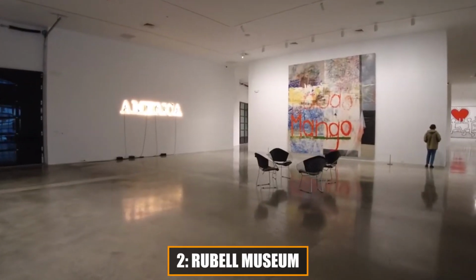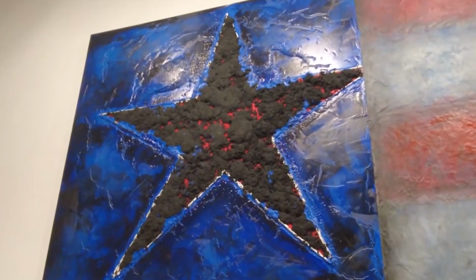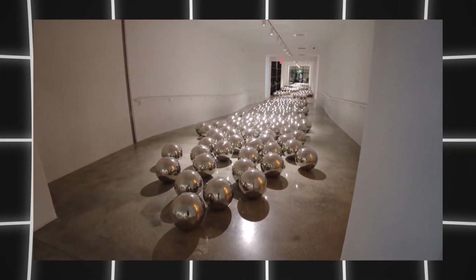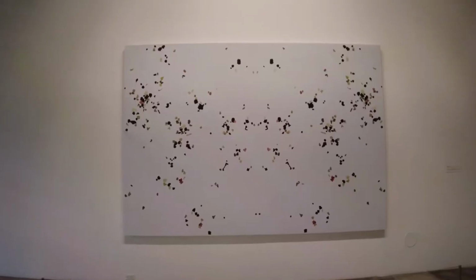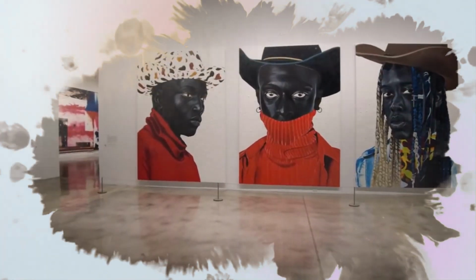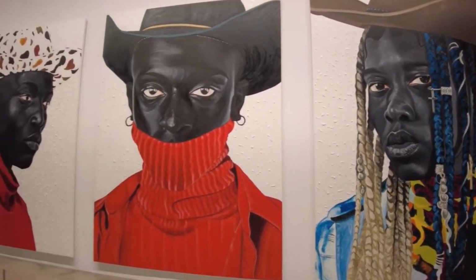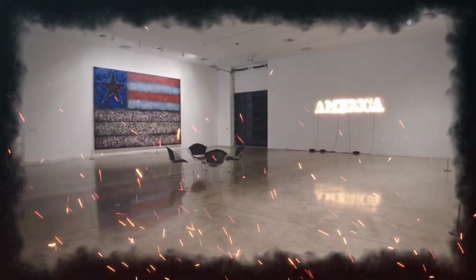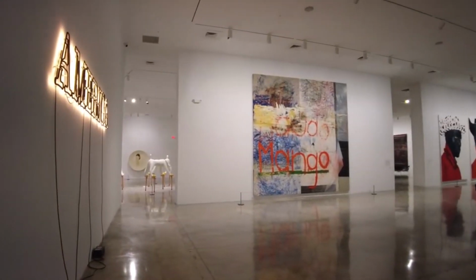2. Rubel Museum. The Rubel Museum, formerly the Rubel Family Collection, is a private contemporary art museum with locations in the Allapattah neighborhood of Miami, Florida, and the southwest waterfront neighborhood of Washington, D.C. Opened to the public in 1993 and formerly housed in a warehouse in the Wynwood Art District. The museum and its collection were developed by Mira and Don Rubel, Miami-based art collectors who have played a significant role in the city's development as a center of the international contemporary art market.